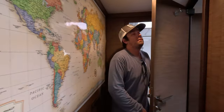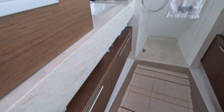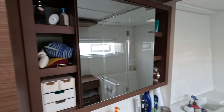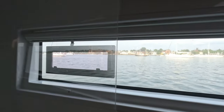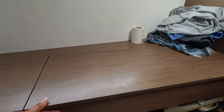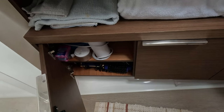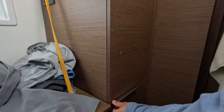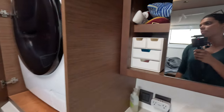Okay, going forward on our starboard side, we have our head. We have a nice sink and a toilet in here with its own hatch for ventilation. Okay, moving all the way forward, here's our owner's head or shower. Where we have our nice shower and nice sink, and there's storage for towels and linens. We got lots of storage for goodies, toothpaste. Closet here. Trash. And we have our washing machine.